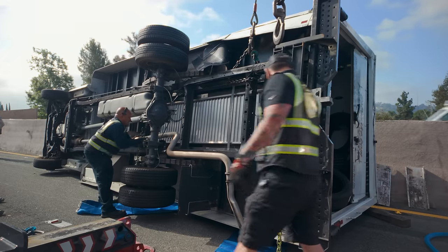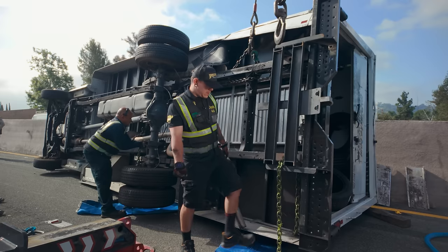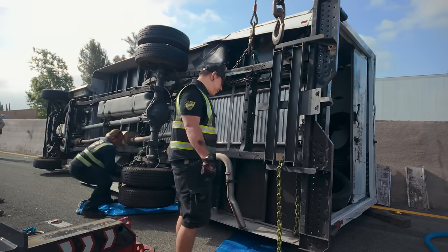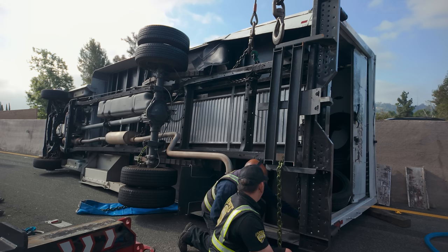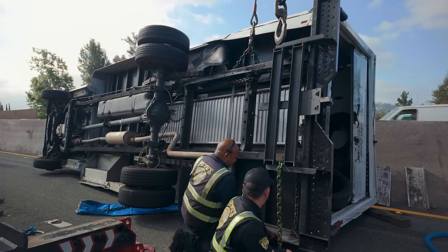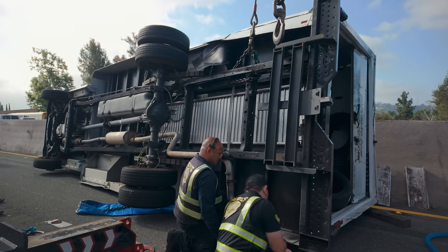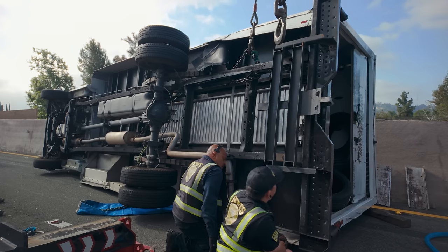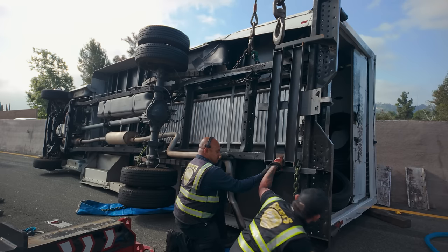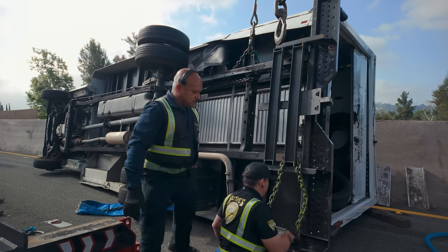I don't know if you guys can see this side skirt. If I step on it, it'll break. I'm trying to see where I could lift from to avoid that. No, because you see this? So what I'm gonna do to avoid that is I'm gonna have to go around here and come out this way. Okay. Yeah. Got no choice.